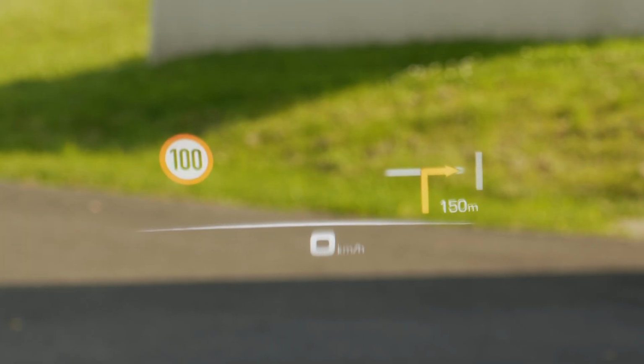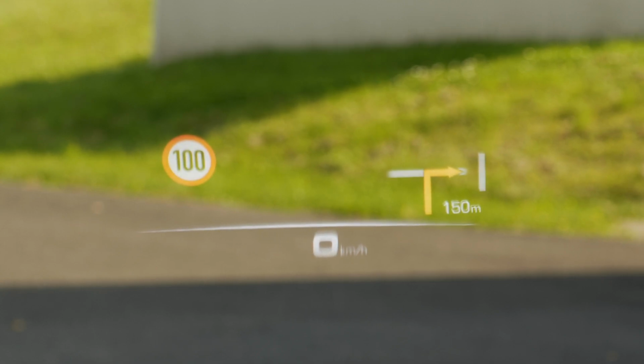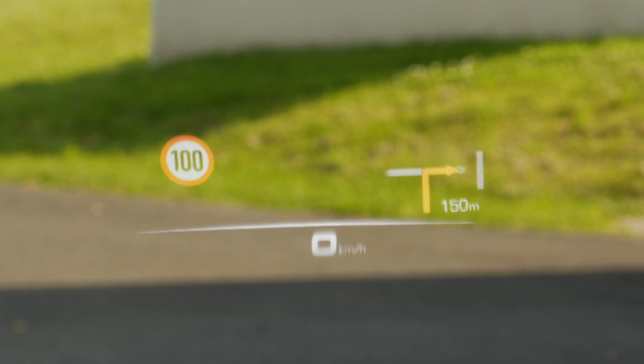And the head-up display is always a nice option to have here with speed, current speed, and also some GPS arrow if you have a route set. Note that in real life they always look a little bit bigger and crisper than they might appear on camera.